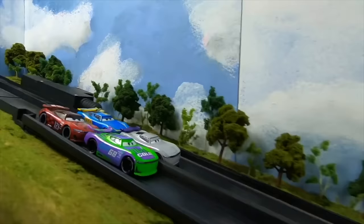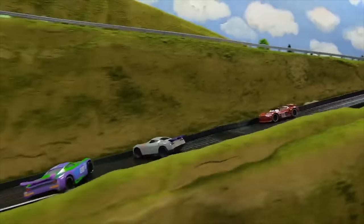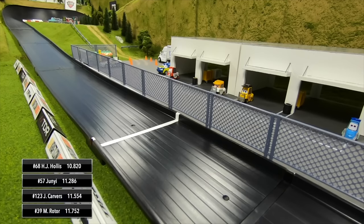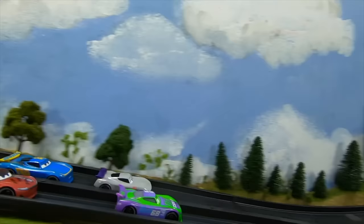Hollis will lead through turn one. He gets loose and spins. There's contact between Hollis and Jun Yi. Hollis continues to lead as they exit turn two, and it's going to be Hollis at the line over Jun Yi. Carvers comes through in third, and Roeder in fourth.